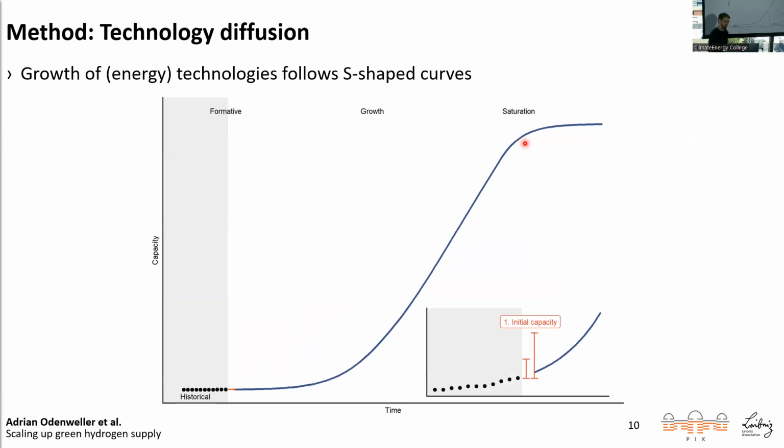So the first one, you can see that in this little inlet plot here, is what we termed the initial capacity. Now, why is that uncertain? I mean, we could just take last year's value, which we know for sure, but we do want to include a bit of that momentum that we can see is building up in the market already now. So we want to look a bit into the future, but then again, also not really far into the future until those 2030 numbers, which are just completely uncertain.